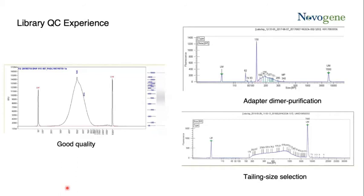Here are some Agilent 2100 results of libraries, and I would like to share some experience with you to see how we can get a good quality library. The one on the left side reflects a very good quality library. As you can see, there is only one peak at the correct size, and the peak range is quite narrow. There are no smaller fragments at the beginning and no large fragments at the end, which means there is no DNA fragment contamination.